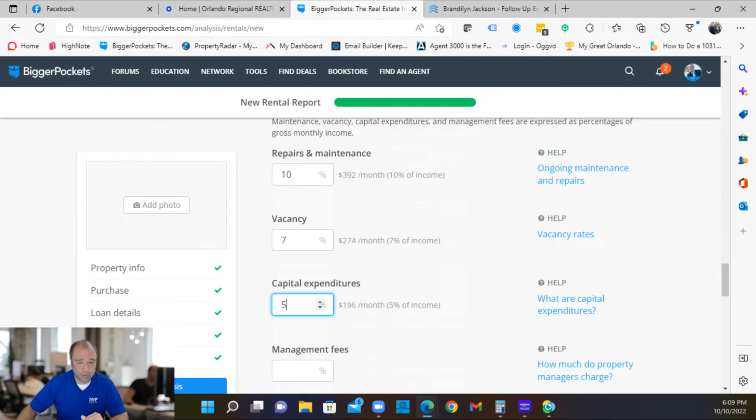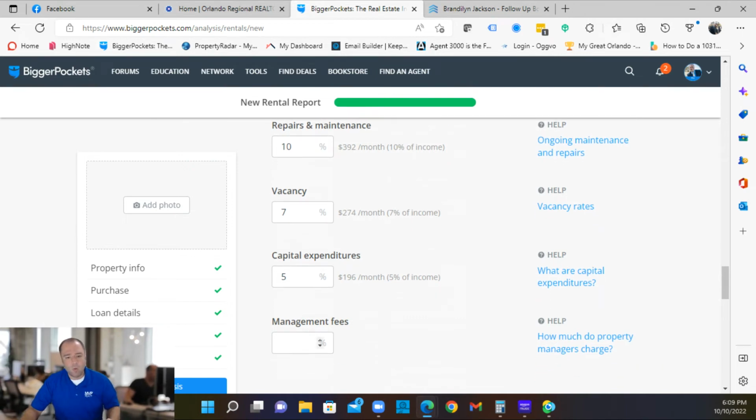You're still going to see what's going to happen here. We're going to put it at 5% just in case that seller and their agent come back and they're like, it has a new roof. You're calculating too much for capital expenditures. Fine, we're going to put it at a low 5%.